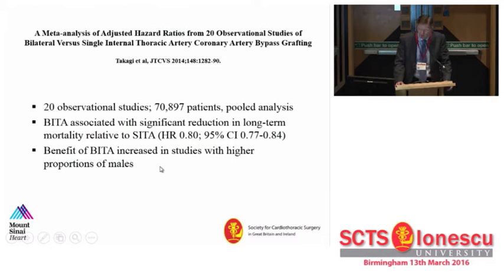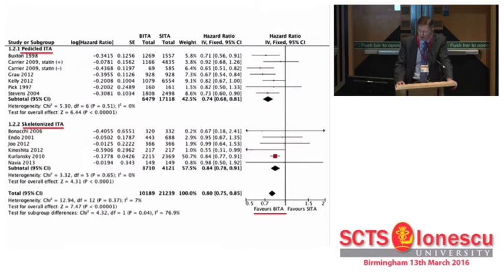Takagi, much more recently in the JTCVS, looked at 20 observational studies pooling over 70,000 patients and demonstrating that BITA was associated with significant reduction in long-term mortality relative to CETA. Interestingly, that benefit increased in series containing a lot of male patients. This is the forest plot from that meta-analysis, and whether the ITA is pedicled or skeletonized, the net benefit was strongly in favor of BITA for long-term survival.